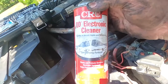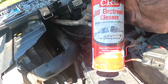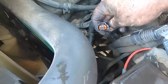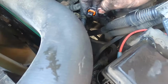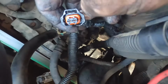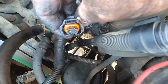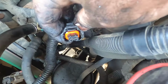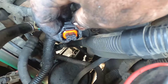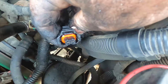Real quickly, I am going to be hitting it with some QD electronic cleaner for the connector there. It does seem to be quite a bit wet in the surrounding area of where it clips in. So I just want to make sure that I'm doing all that I can to make sure that it's going to be good to go for hopefully another 600,000 miles on the truck. I'm going to hit that real quick. I would just encourage you to do that as well. Can't hurt. It's only going to help. And it's the quick drying formula, so that you can just plug and play right there. So that's what I'm going to end up doing.